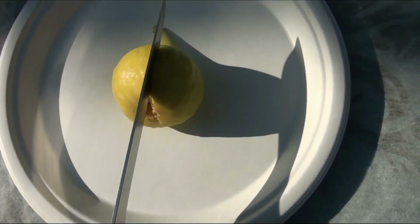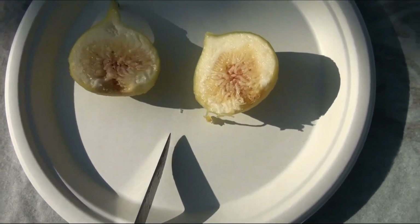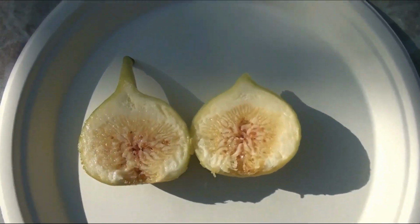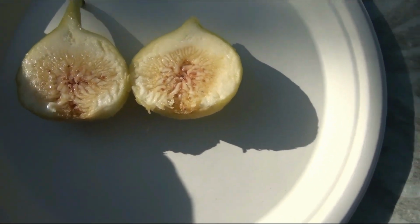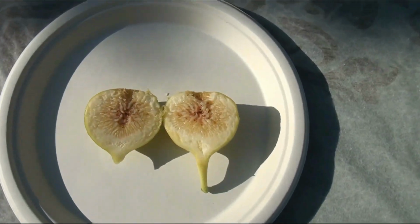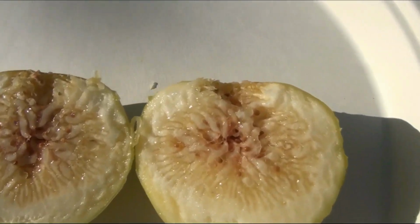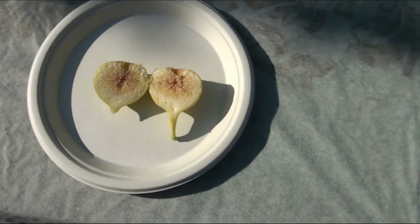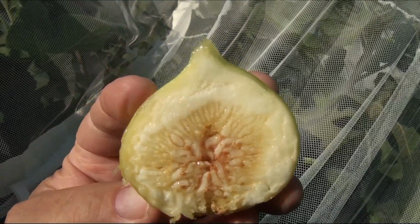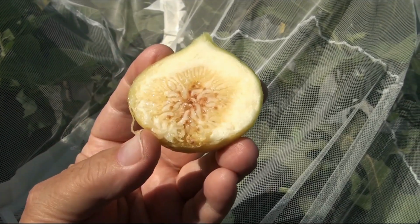Let's see what's inside. It's easy to cut. Yes, the fig is a little unripe. But you can see that it's juicy and looks delicious. There is a layer of white meat of various thickness around the perimeter. There is no cavity. The middle part of the fig is filled with juicy, light cream-colored pulp, medium density. A small number of medium-sized seeds are visible.